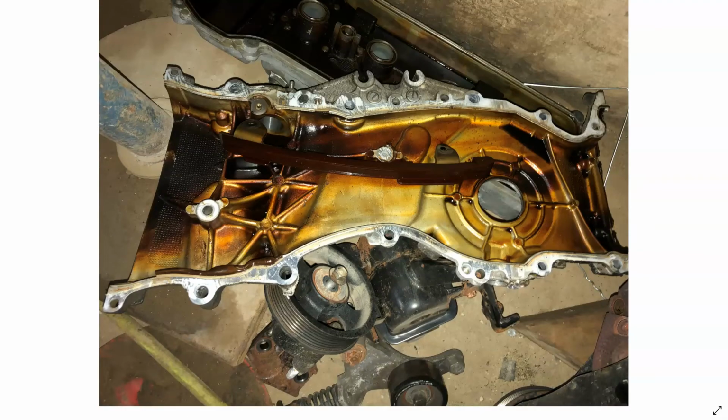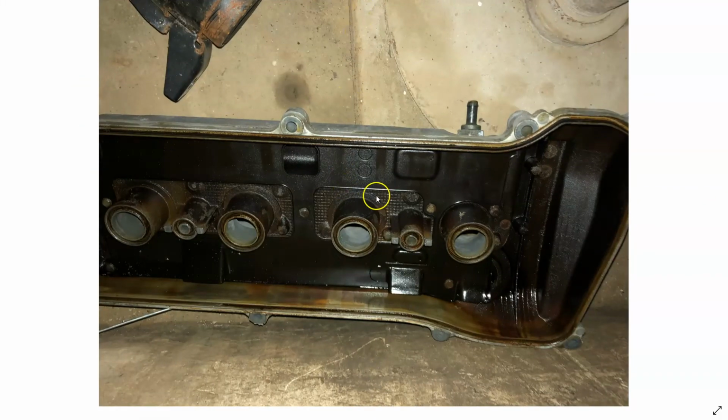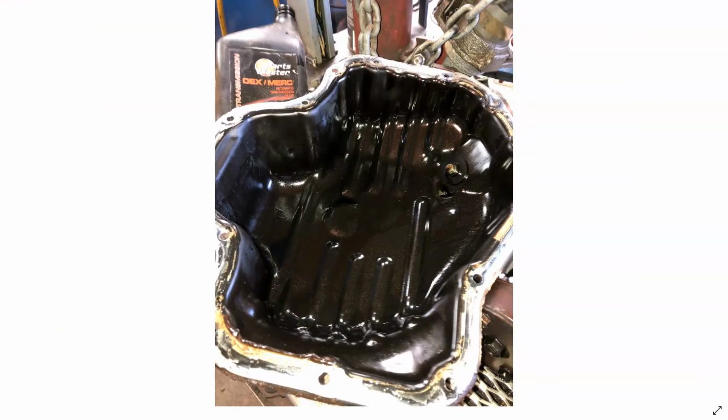Going back to the engine here, you can look at these components and see some signs of extended oil change intervals. Like we just said, Toyota recommends on this particular motor 10,000 miles, which is way too much. You can see all the oil varnish build up on this front cover here. Going over to the valve cover, you can see also excessive oil varnish and some sludge build up here in the corners. The oil pan wasn't too bad. I've seen worse. Wasn't really any heavy sludge deposits, but there is a film of oil varnish.